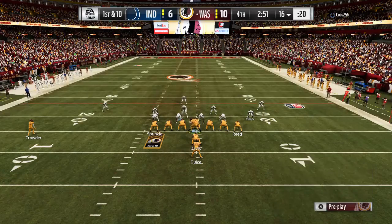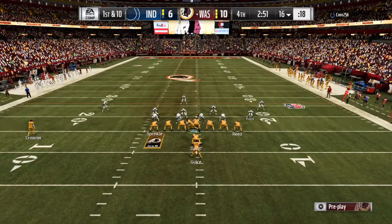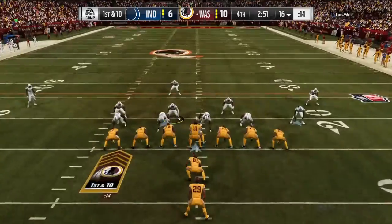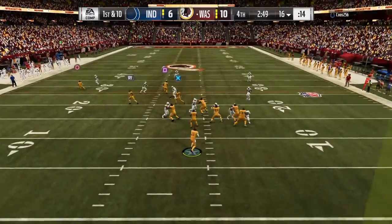Yellow. Let's go. Let's go. 15. 15. Red, please.